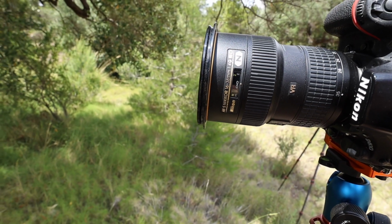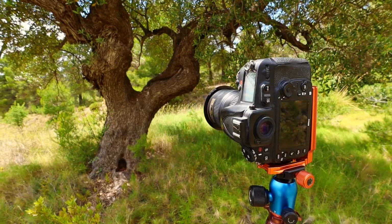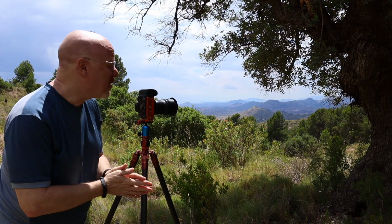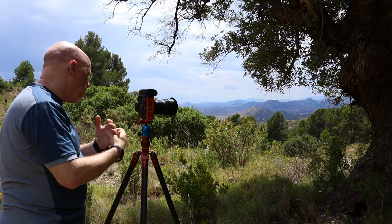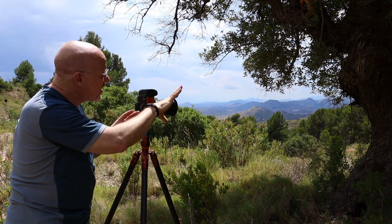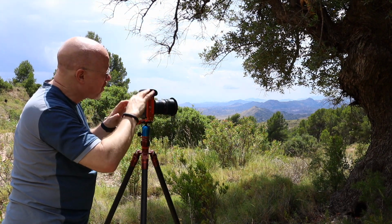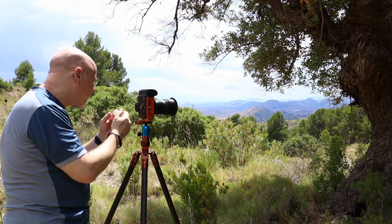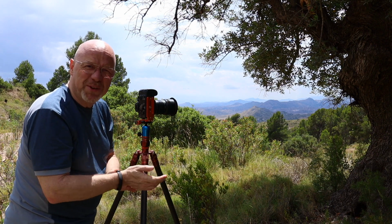Okay, 35mm, 1/30th of a second, f11, ISO 64, focused on the tree. I actually think that looks quite nice. Even though the light's coming from right up high, it's creating some nice sort of highlights and shadows on the tree. It's creating highlights on the grass in the background. Yeah, I think that was definitely worth a shot.